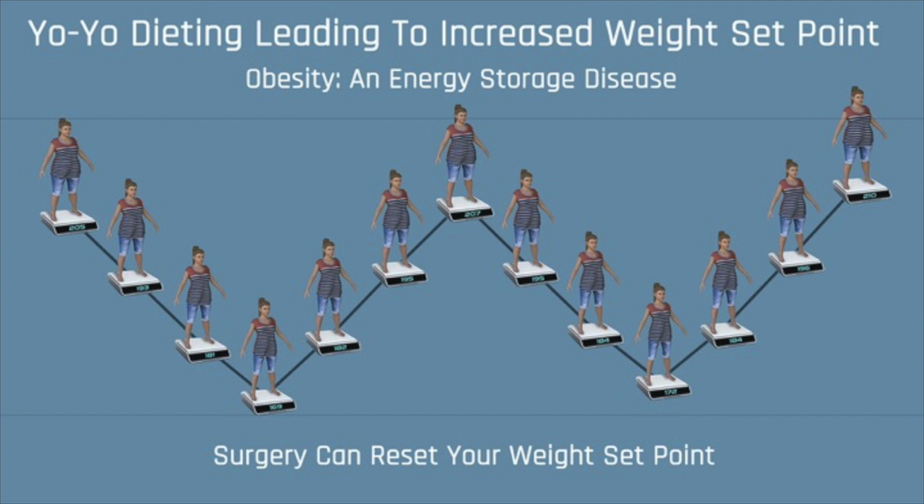It's not a disease because people take in too many calories. This is a very important determination, and one of the reasons that surgery works. Surgery changes our energy regulation and down regulates the system so that you could be happier at a lower set point. This is a very important point that we'll return to several times in this talk.